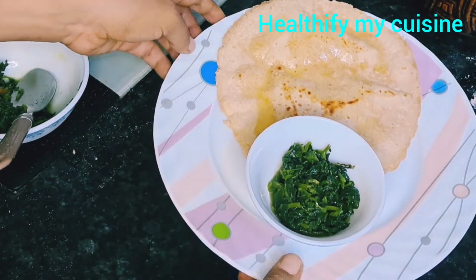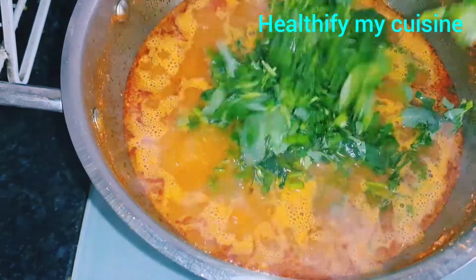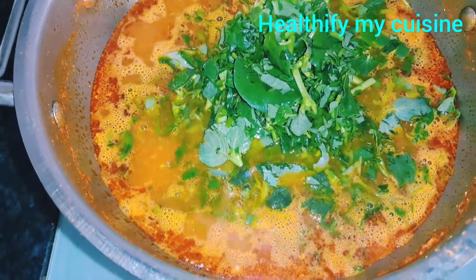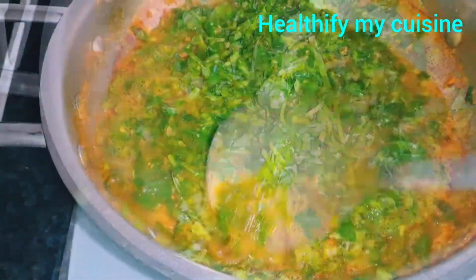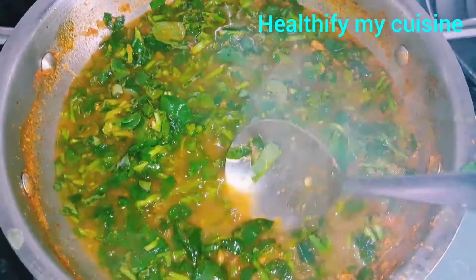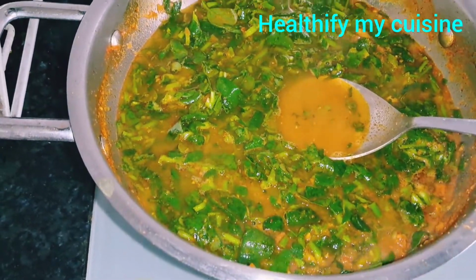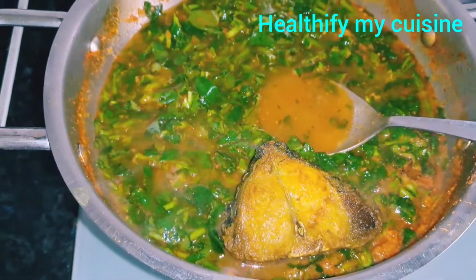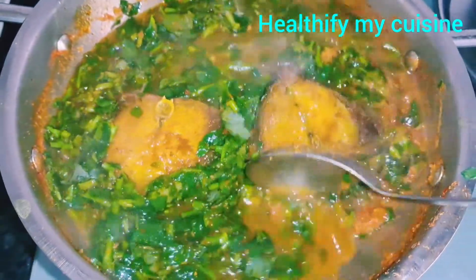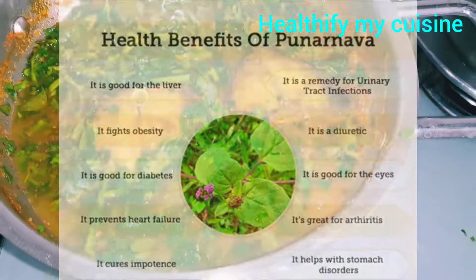That can be had with roti, and this is the third way. I will show you how to prepare it with your curries. Here I have put it in curry. This was a tomato ginger garlic based curry, and I have just thrown the leaves inside and 2 pieces of fried fish. This serves 2 people. So this will also help you in reducing your extra fat in the body, because it helps in fat metabolism and also reduces the inflammation in the body. Do have a look at a review at a glance of this wonderful herb.